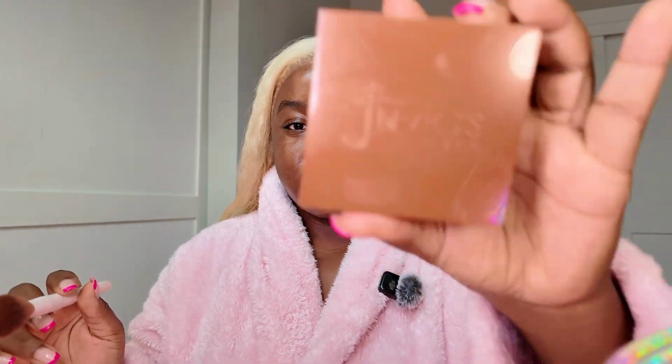I let that kind of sit. I know what I'm about to do is a little bit different, but this works. I am not kidding. While I'm waiting for the primer to sit, I'm going to go in with the Juvia's palette in the color 9G, Niger. And I'm going to start contouring. I like to smile. So then that way when I do drop my smile, I don't have that patchy look. You know the patchy look I'm talking about.